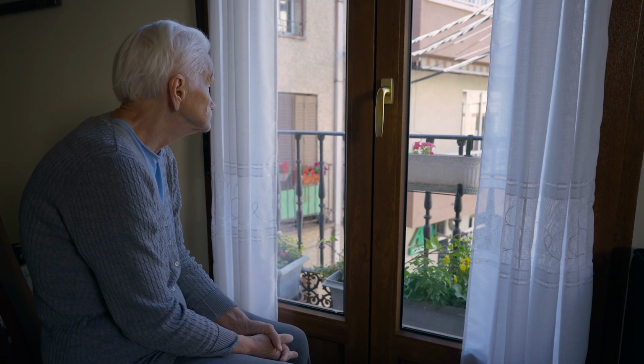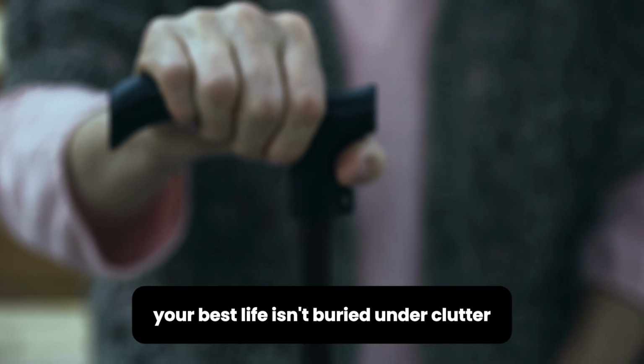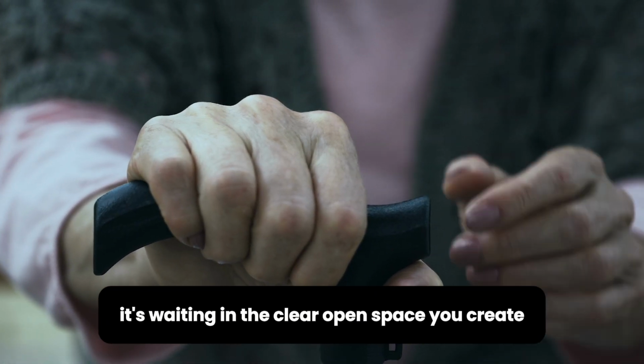And remember, your best life isn't buried under clutter. It's waiting in the clear, open space you create.